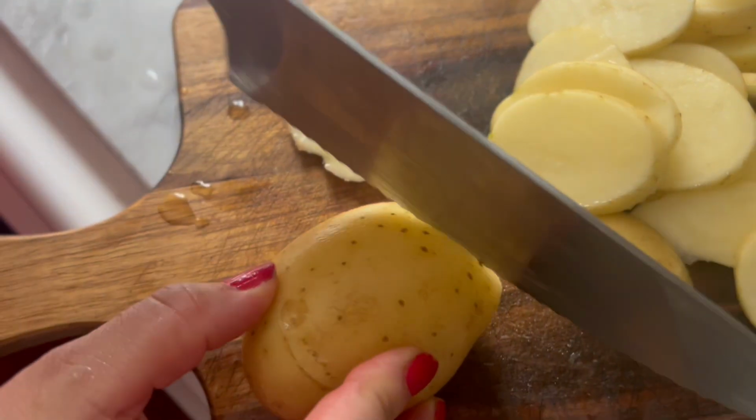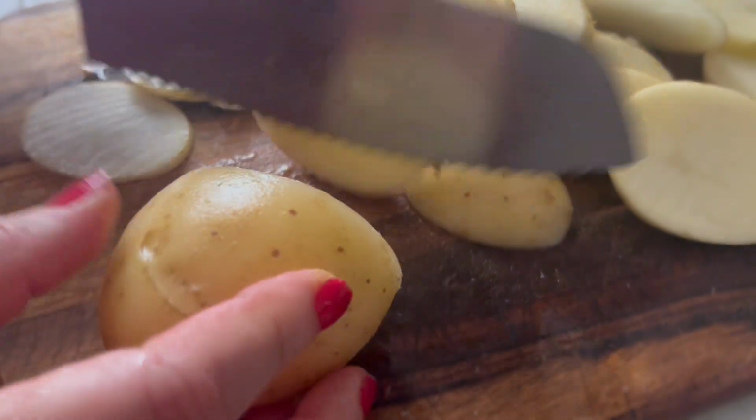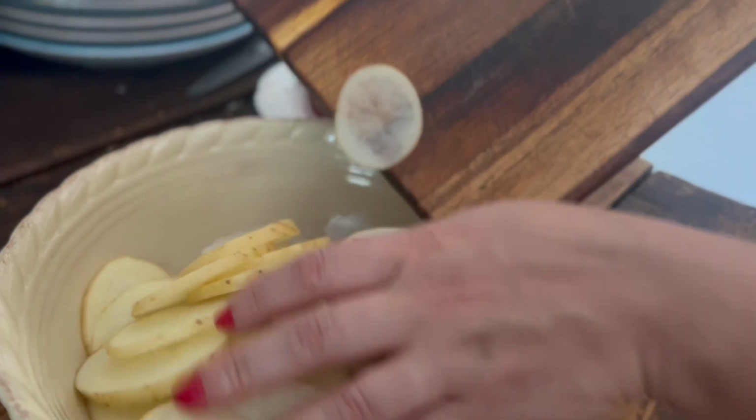I like to cut these into little discs, put sea salt, lots of olive oil, and then either put them in the oven when I'm using it or an air fryer. And then I'm going to make a very simple sauce that I'm going to share with you here in just a minute to dip them in.